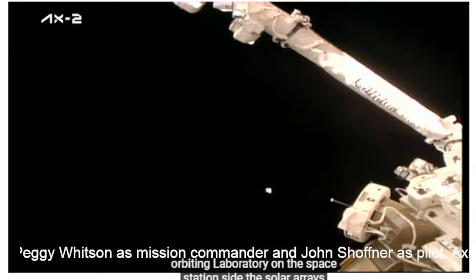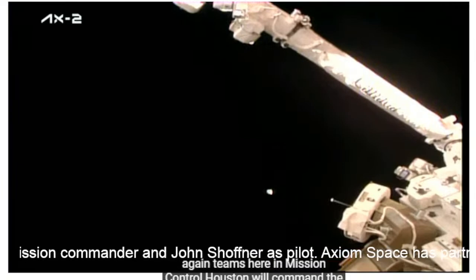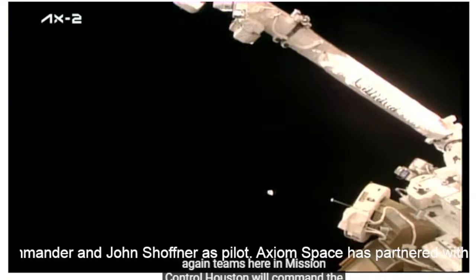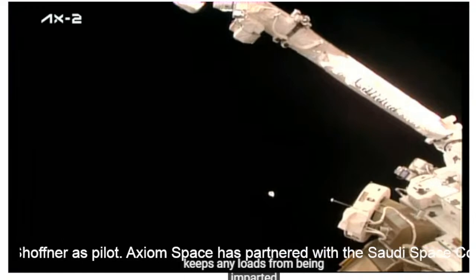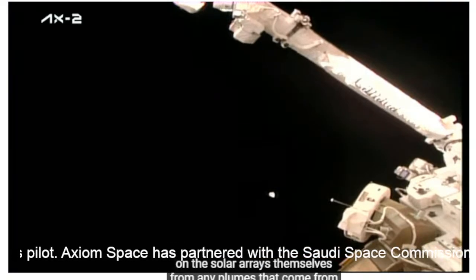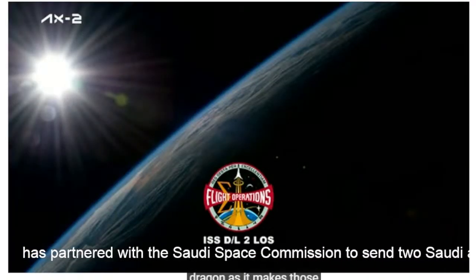On the space station side, the solar arrays have been configured. Again, teams here in Mission Control Houston will command the solar arrays into a position, we call it being feathered. This keeps any loads from being imparted on the solar arrays themselves from any plumes that come from Dragon as it makes those fine-tuned maneuvers.